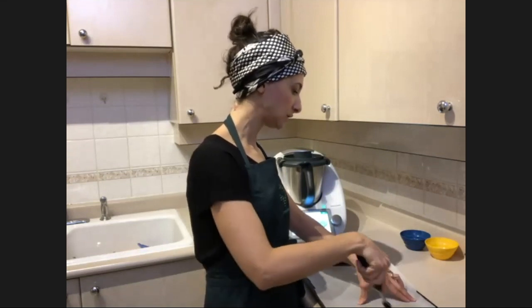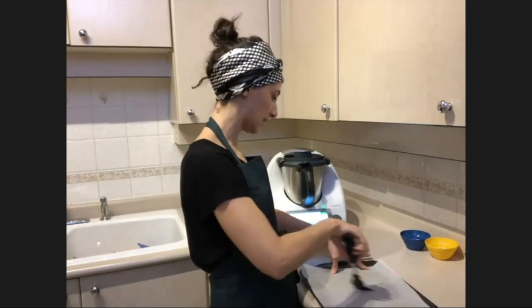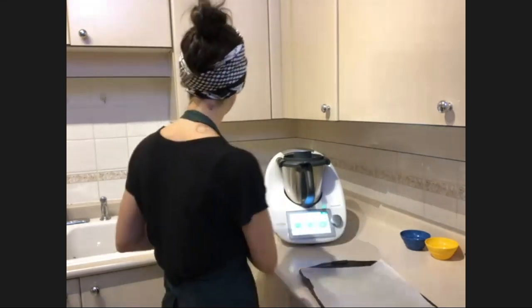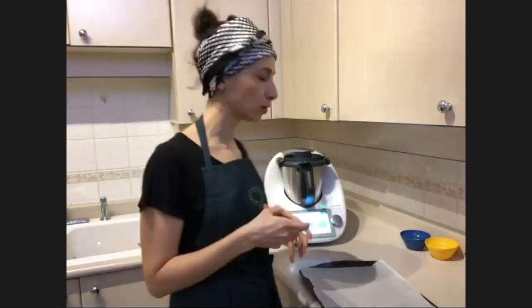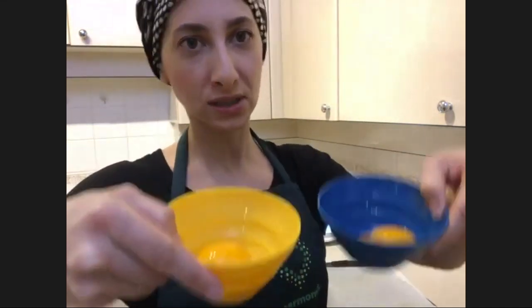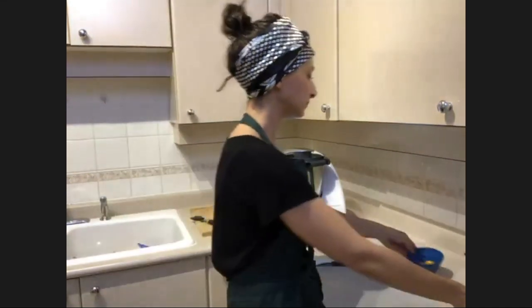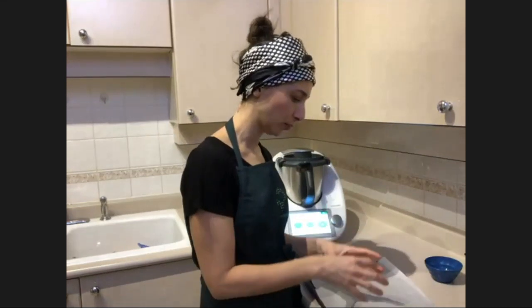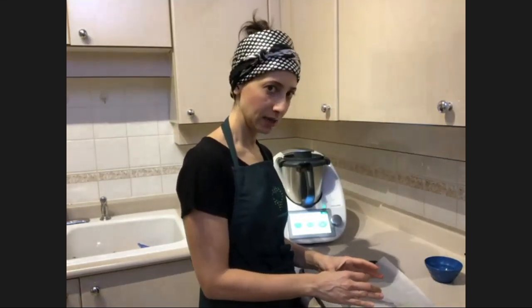When you're separating the egg whites from the egg yolks, the recipe asks you to put each egg yolk in one separate container. I just use 2 containers, so I have 2 egg yolks in each container here. And after these 3 minutes, I'll pour the egg whites here, create a little hole in it, and pour in the egg yolk.